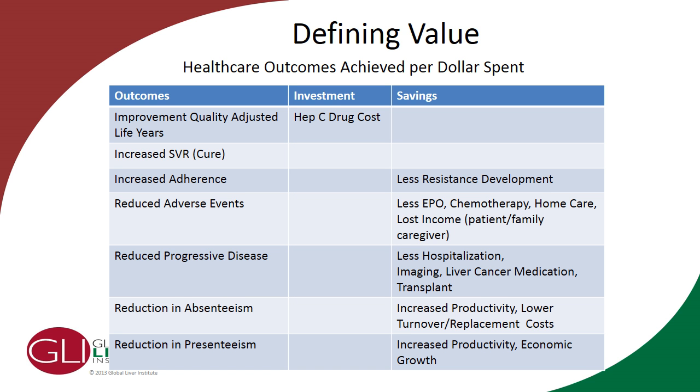So I wanted to just start as an overview with 2 quotes from Dr. Michael Porter from the Harvard Business School, and I use at the top of this slide his definition of value as healthcare outcomes achieved per dollar spent. But Dr. Porter goes on to say that achieving high value for patients must become the overarching goal of healthcare delivery, and I think that's been lost in the reports that I've seen so far.